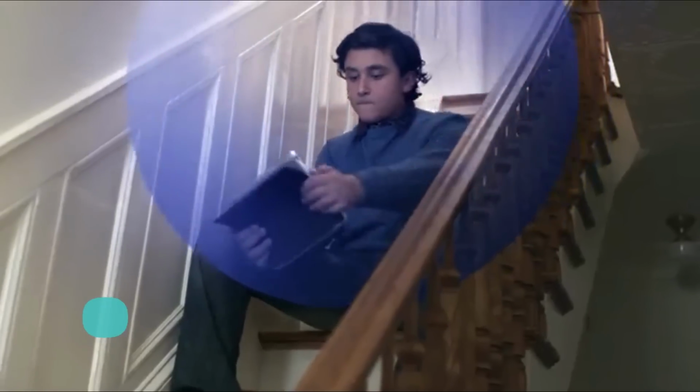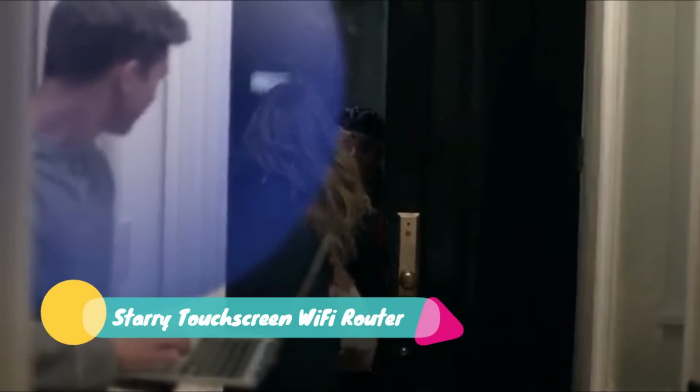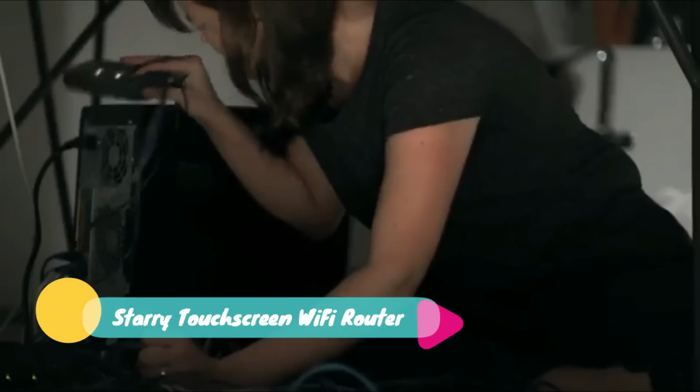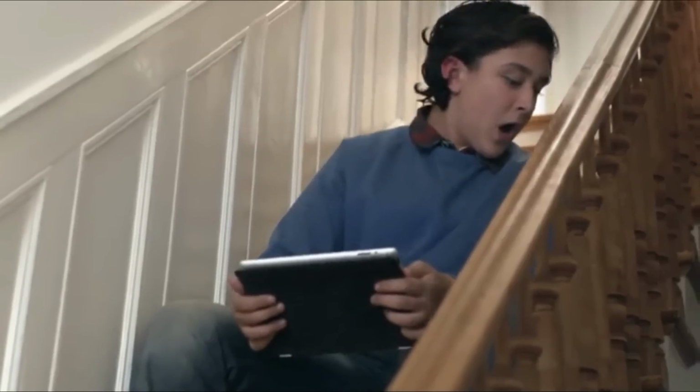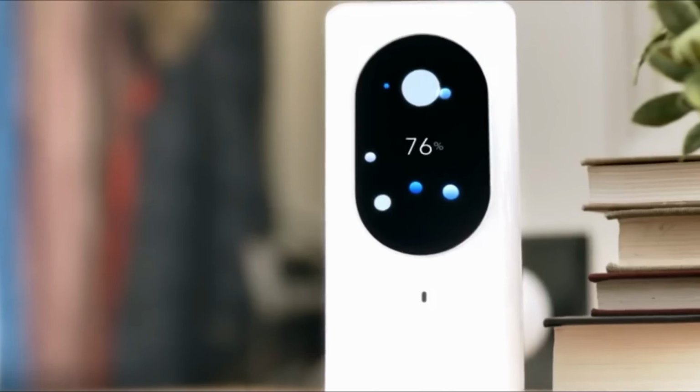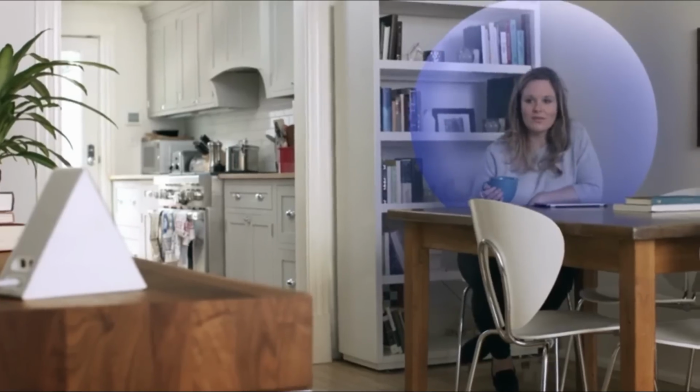We rely on Wi-Fi for a lot. Avoiding homework, foraging for food, shopping for a Zolt. And when it doesn't work, we feel it. So we created Starry Station, the touchscreen Wi-Fi station. It gives you perfect Wi-Fi at a glance, tap or swipe.